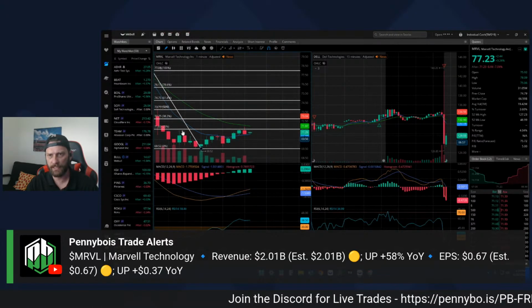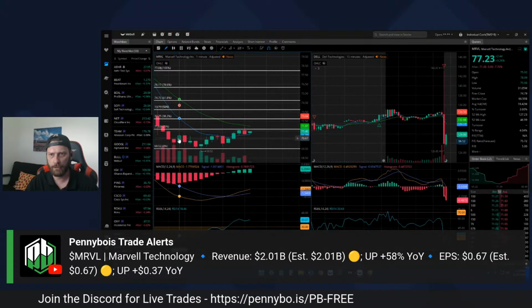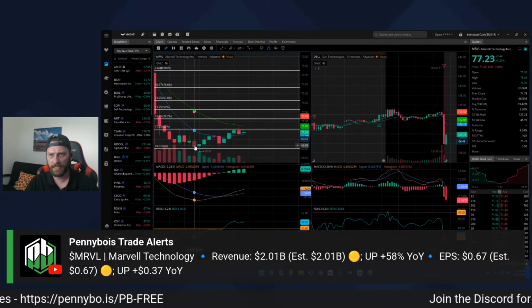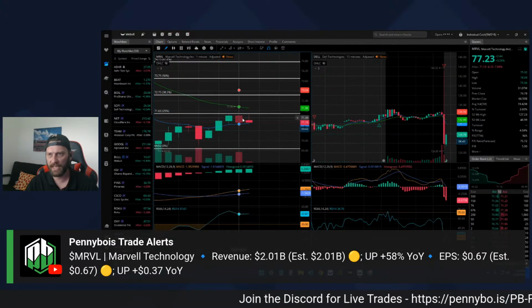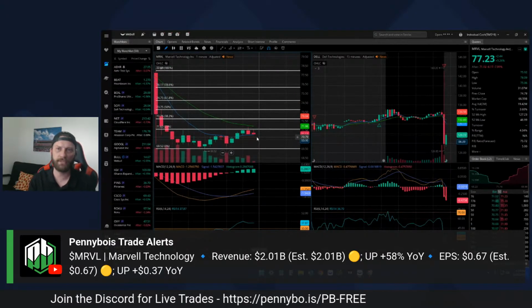It's made a few attempts at getting back over there. There was an attempt made here on this green candle. Got rejected, came back down. And the previous 2 candles just tested that level. It's just having trouble retracing that first level.